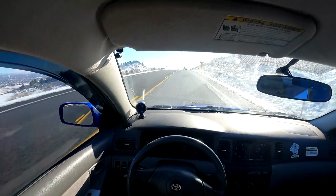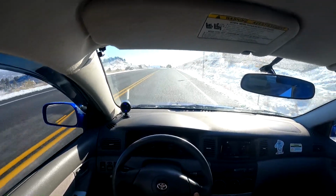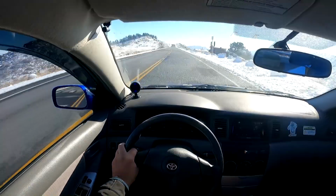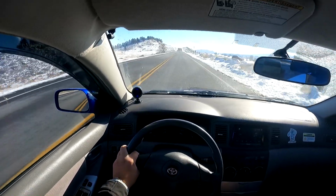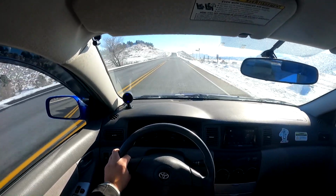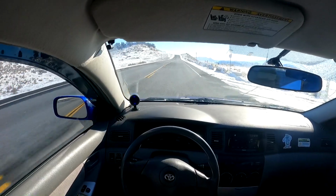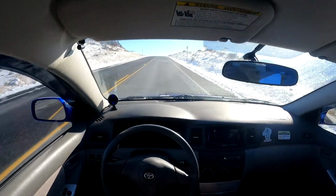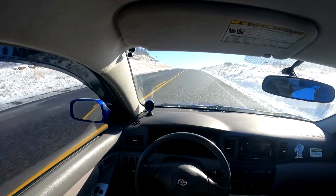I actually am going to do some tests with this car with gas mileage. Fill up this car with a full tank of gas, and then just drive it until it's empty, and drive just really casually, not getting on it, just driving around. And I'm gonna see how much the MPG is affected. I think that would be interesting.